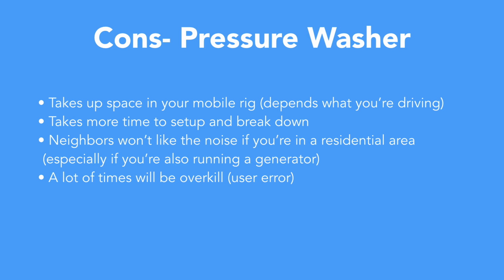You've got to think of that because again, if you're going to take a pressure washer, you may need to take a water tank. You may need to take a generator. You don't necessarily have to do that. You can also use the customer's water supply just to hook up your pressure washer. But it can take up quite a bit of space for the equipment you need to take. It does take more time to set up and break down.